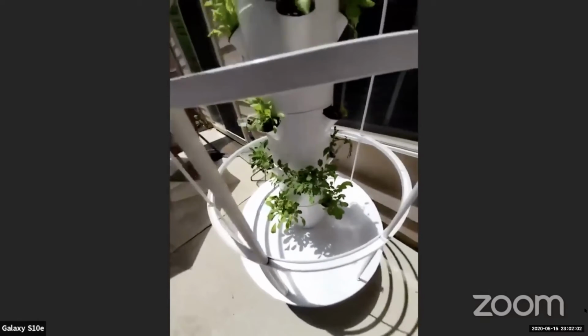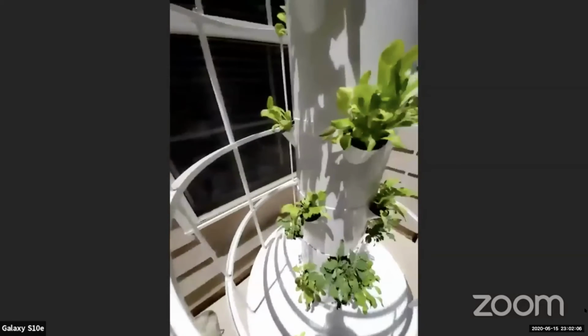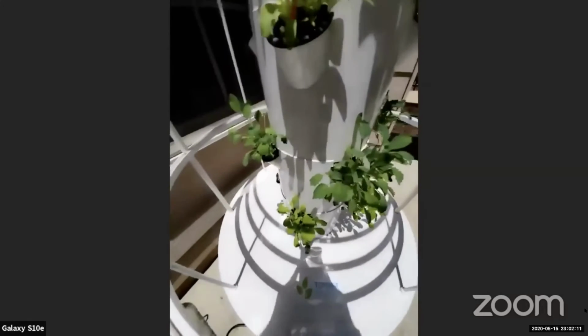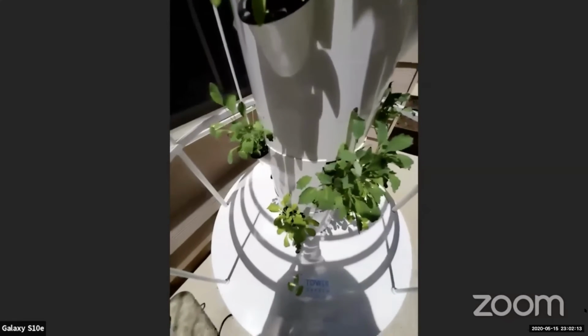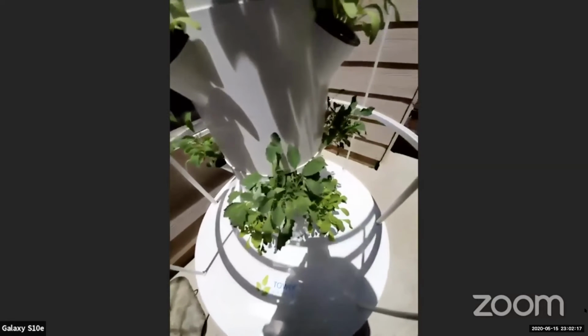Right. And I do have bell peppers in here as well. So I'm going to try my best to identify as much as possible for next week. So we'll see. Once they start growing, we'll know what they are. You know what the plant is by the fruit it produces.